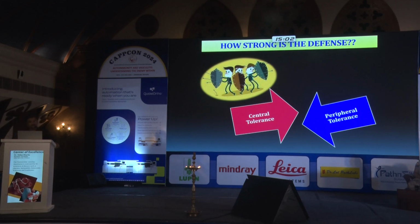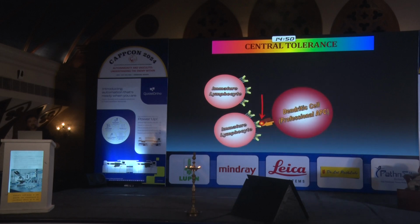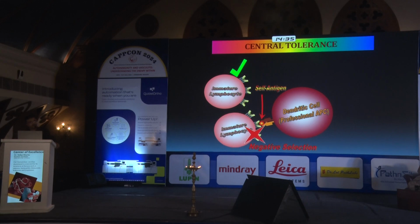Now how strong is our defense? That we have to see. So we have two kinds of defense, central tolerance and peripheral tolerance. Talking about central tolerance, as you know, whenever there is an immature lymphocyte, the antigen presenting cells, the APCs, come to the lymphocyte. If it reacts with that antigen, then it is a negative selection. It will not be matured further. Those that do not react will be matured. So the first defense is the central defense, when during formation, our body tries to cut off all these Brutuses.